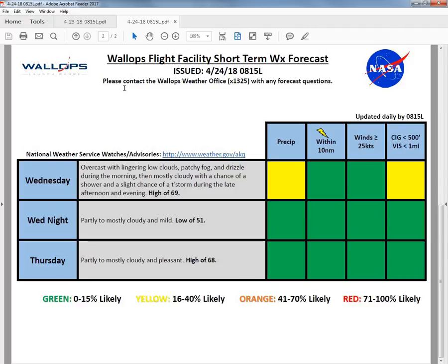Our Wednesday night will have partly to mostly cloudy skies, mild conditions, a low of 51 degrees, and for Thursday we'll have partly to mostly cloudy skies, pleasant conditions, a high of 68 degrees on Thursday. So a green chart for Wednesday into Thursday, as we'll see some dry conditions for that time period.